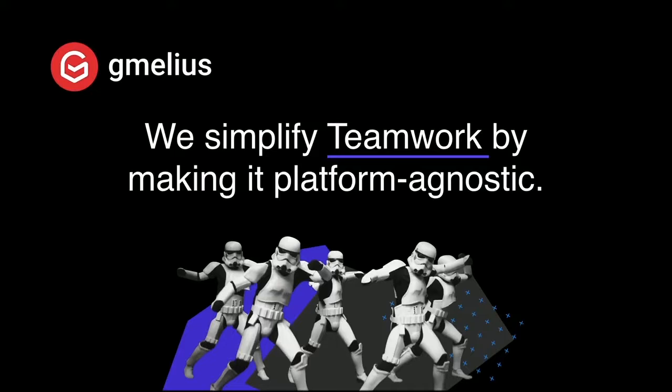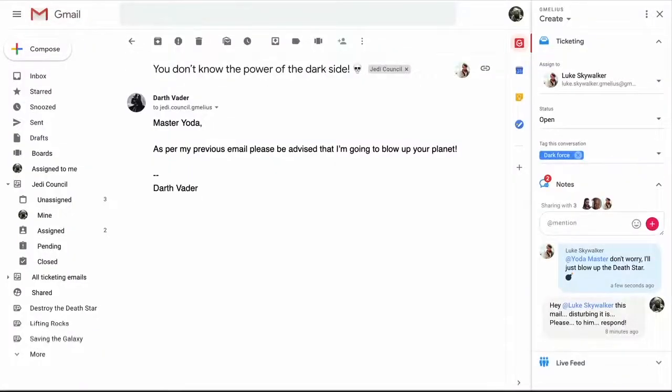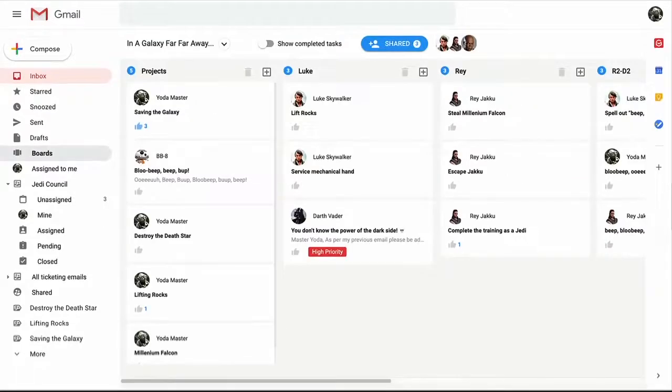At Gmelius, we simplify teamwork by making collaboration platform-agnostic. So imagine a company where every member of your team can choose their preferred workspace and be ensured that their data is seamlessly synced across your entire stack of tools. How do we do this? Gmelius starts by integrating with the most natural workspace of teams, and that's your email inbox. Besides equipping it with a range of features for team collaboration and workflow automation, there's a key differentiator with Gmelius. We take your email conversations and turn them into flexible channels that can then be translated into other forms of communication, whether that's a Slack message, a Trello card, or whatever your data type is on your preferred platform.